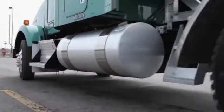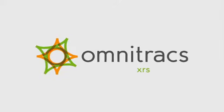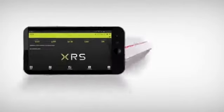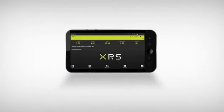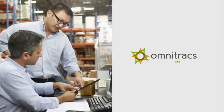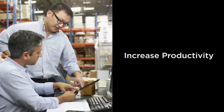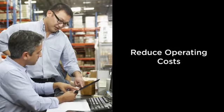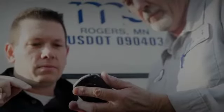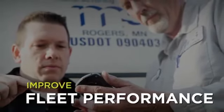Running a safe, smart fleet means taking advantage of the best possible technology. The XRS suite of trucking intelligence tools has removed the barriers of paper systems and traditional onboard computers. Rest assured, you've made the right choice. Now that you're using XRS technology, you're well on your way to increasing your business's productivity and reducing operating costs, while improving your driver's safety, your fleet's CSA scores, and overall fleet performance.